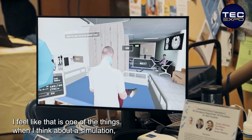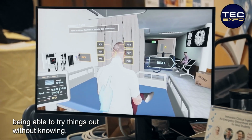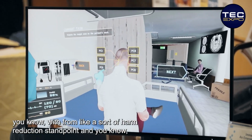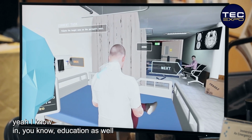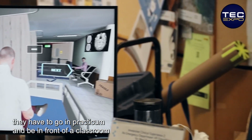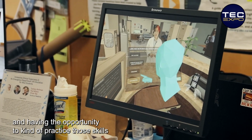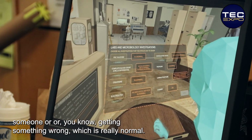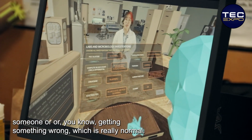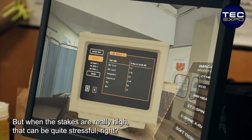I love the mentioning of stakes. When I think about a simulation, it's being able to try things out from a harm reduction standpoint. In education as well, they have to go on practicum and be in front of a classroom, and having the opportunity to practice those skills beforehand without potentially doing harm to someone or getting something wrong, which is really normal. But when the stakes are really high, that can be quite stressful, right?